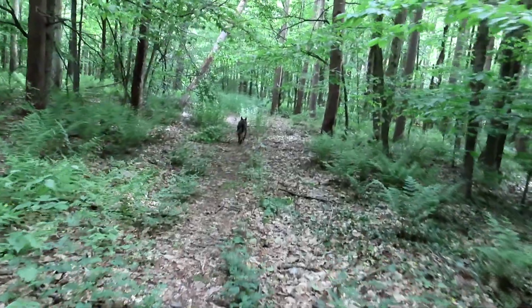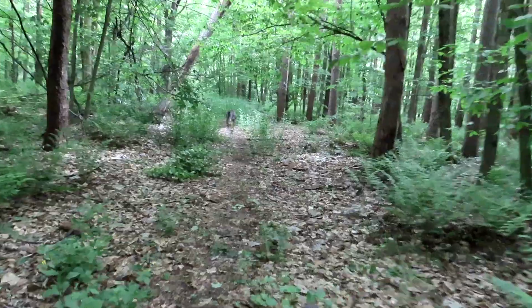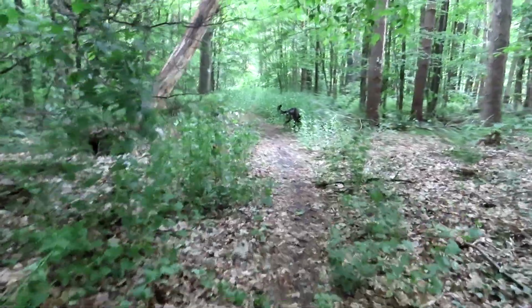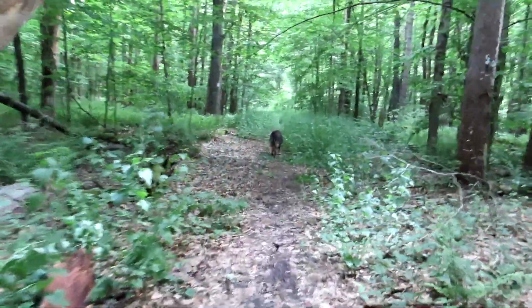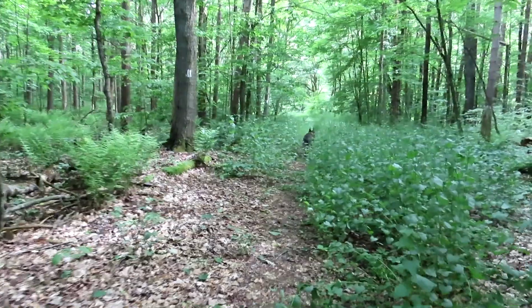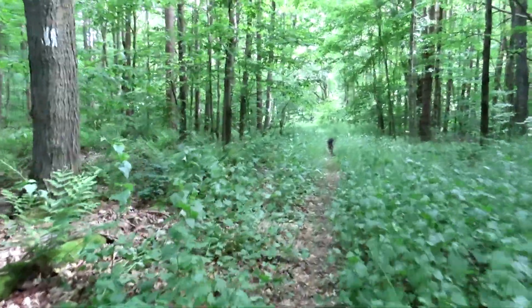We are hiking the Finger Lakes Trail. We have quite a bit of time. We got here at noon. So we figured we'd hike the trail. It's a really nice trail. It's not very well used, it seems. It's not trampled down anyways, but this particular section, because it is that nice campsite.